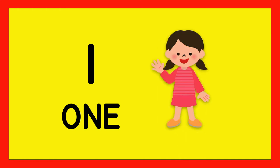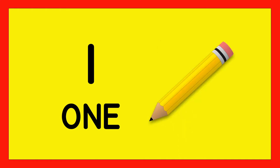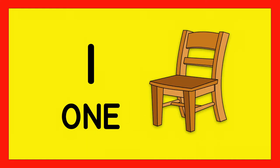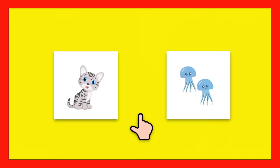1 boy, 1 girl, 1 pencil, 1 book, 1 chair. It's now your turn to say which picture is showing 1 object. Point to the picture card with one object or thing.